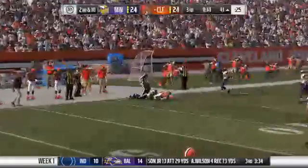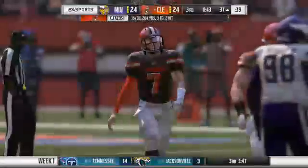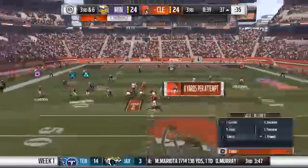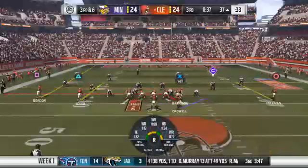Caught, left side, it's Barnage. And he'll get it down on the play to the 37. 4 yards on the pickup, and that'll bring up a third down. And now they're in the hurry-up.